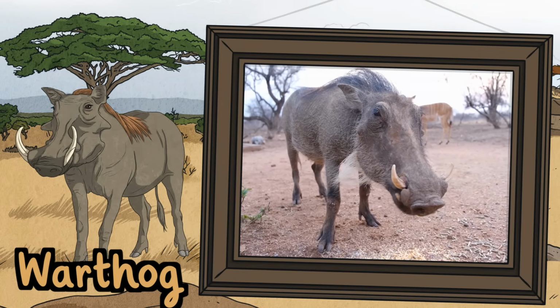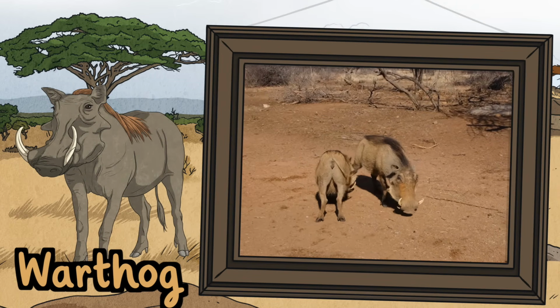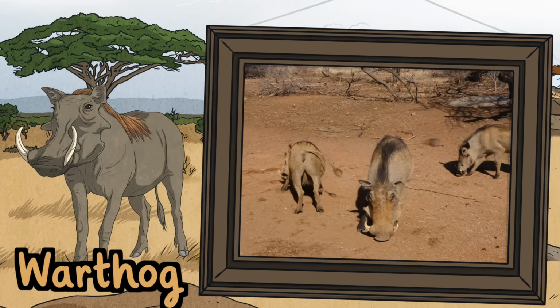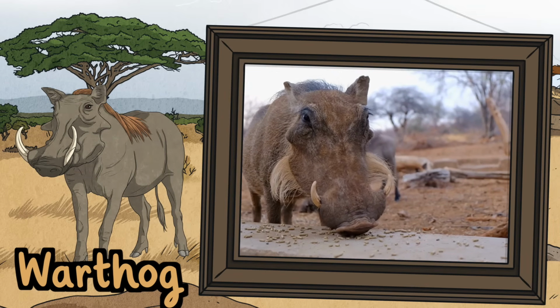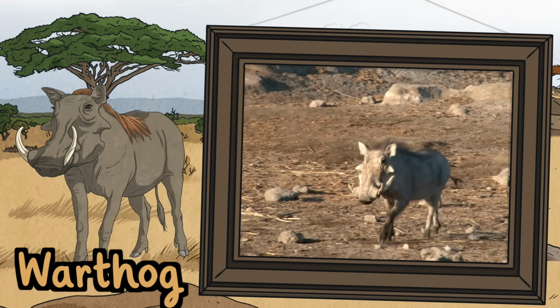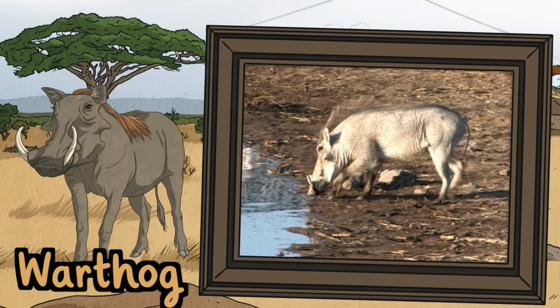Warthogs. Warthogs are a type of pig. A male warthog is a boar. A female is a sow. Baby warthogs are piglets. They have 4 big tusks which they use for defence. However, they will often choose to avoid a predator by running away or hiding in a burrow rather than fighting.